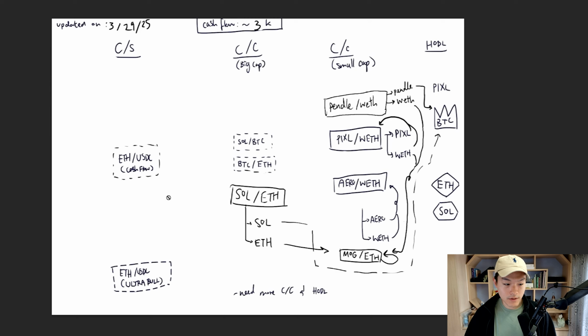I used to have this ETH and USDC pool, and that dropped out of range. So then I rotated to this Sol and ETH pool that's doing quite well. So crypto to crypto, like larger cap, like Sol and Bitcoin, Bitcoin and ETH, right? And then you can list out the small cap token, and then also your HODL bag. When you have a flow chart like this, it makes it easier to manage your positions, and you could decide where to compound your fees, right?